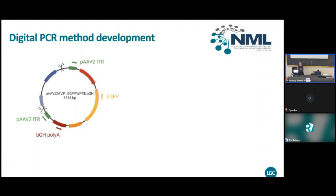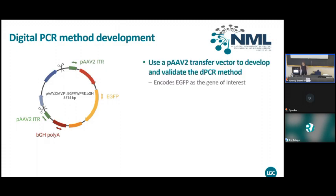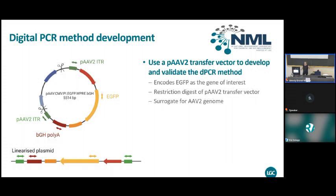So the method development. We took the P-transfer, this one encodes an EGFP, and we cut it so that it was linearized, so it sort of resembled the AAV genome. Now it's double-stranded. We looked at various things of trying to denature it, trying to get it single-stranded, but then we had sense-strand and sense-strand, and it got a bit complicated. So we decided to stay just with the linear plasmid.